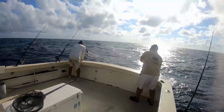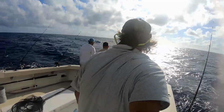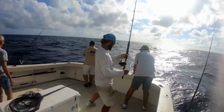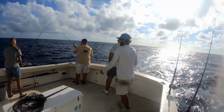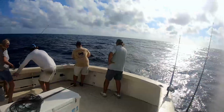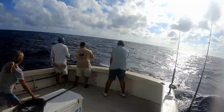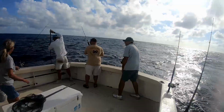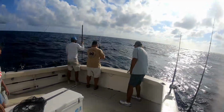And now, this is actually me reeling in. We were getting ready to take off to another spot. I was just reeling the line in, and boom, felt a hit. I looked over, I was like, there's a fish there. And it was pretty close to the boat by the time it hit, so it wasn't a long fight, but got a nice little bonita out of it.